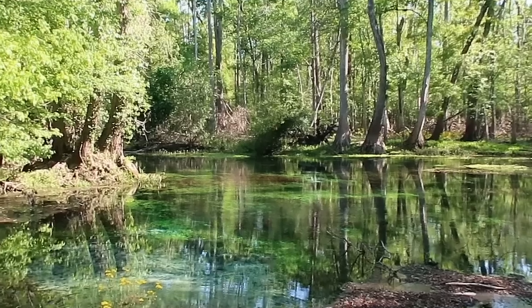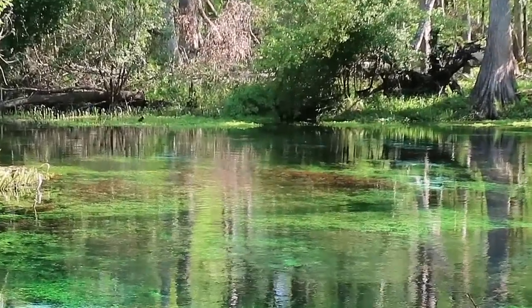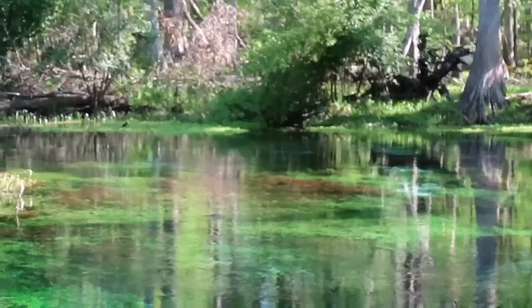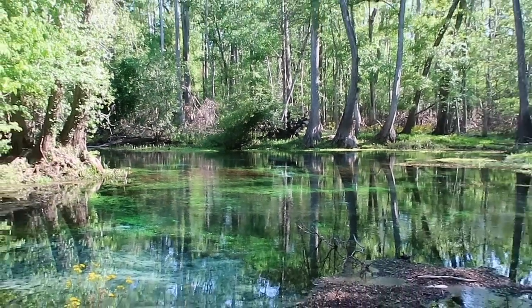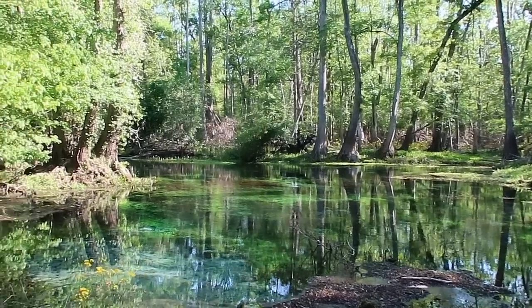It's called red ludwigia. I'm not sure how to pronounce it. That red plant down in there. It's an aquatic plant, but it does grow above the surface and can bloom flowers from spring to fall. Look at the reflection on the water. So beautiful. It's like glass right now. This is a little protected area because they're trying to get the vegetation to grow here.